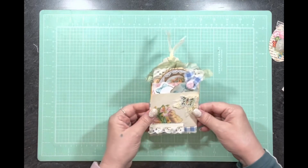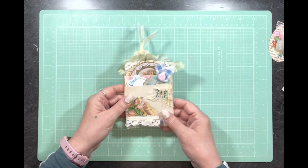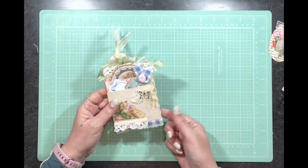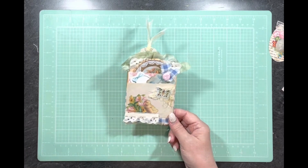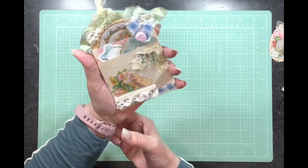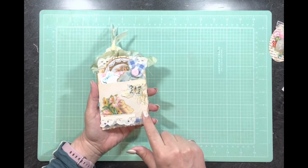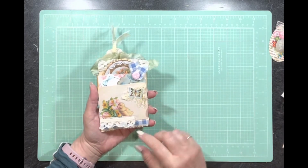Next, I have a stuffed library card pocket. And the first thing I did, I wrapped this blue gingham around the card because it went really well with the kit part of Cara's that had the blue gingham. And I wrapped it around and glued it on the back. I made a pocket from my second copy of the envelope. I just cut off the flaps.